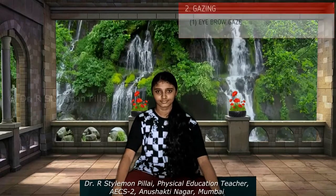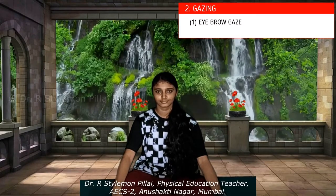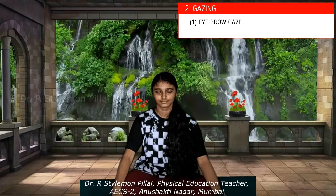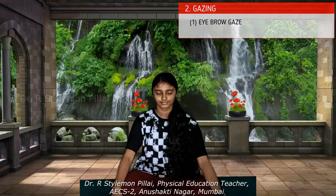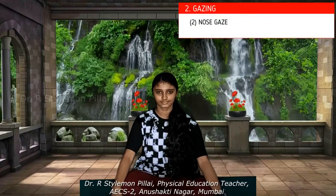1. Eyebrow gaze. Gaze at the point between your eyebrows and focus for 5 to 10 seconds. Then look ahead again for 5 to 10 seconds. Similarly, repeat for 5 times. Slowly close your eyes for 5 seconds. Breathe in deeply and breathe out. Slowly open your eyes.